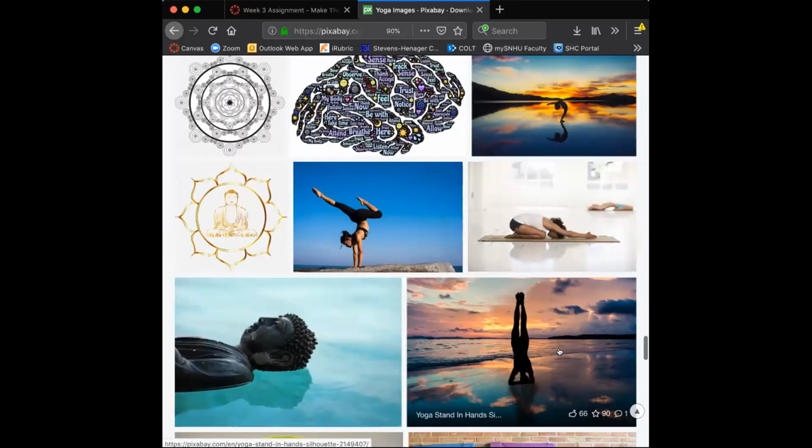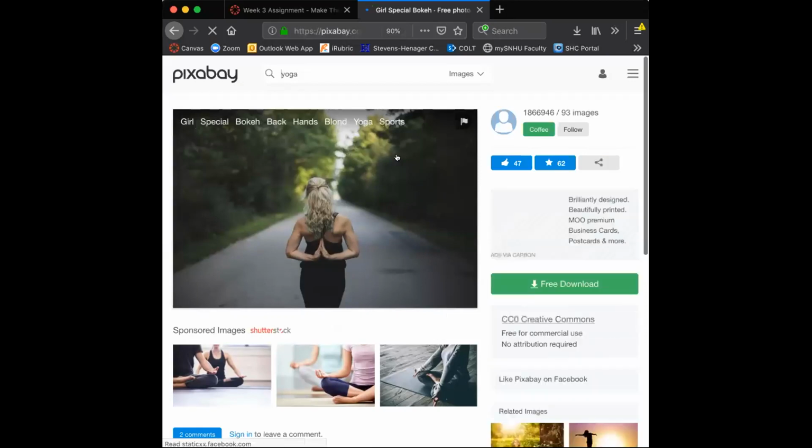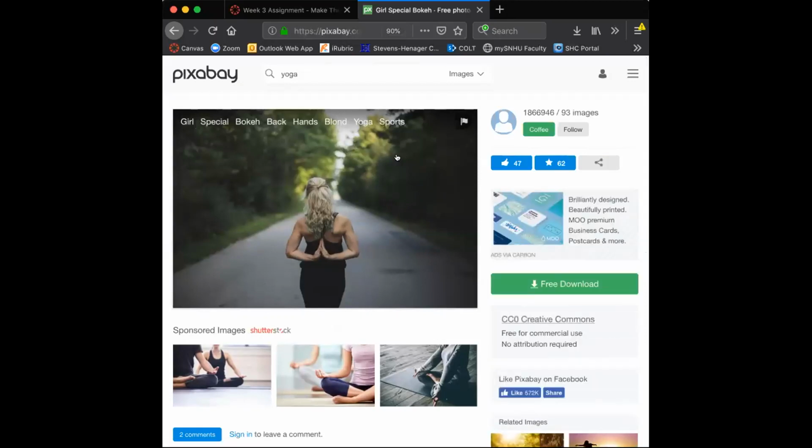So the image that I thought worked really well, I don't know if I'm going to find, is this one right here. I like this because it looks like this woman's traveling down this road. It's not quite inside a studio, so it gives that flexibility of being outside and inside. She's not really looking at the camera, so it's non-invasive. I like how she looks balanced. I think that this would work very well. So what I did was I just did a free download. It allows you to download a high res, and then you can also make it a low res if you need to later on.